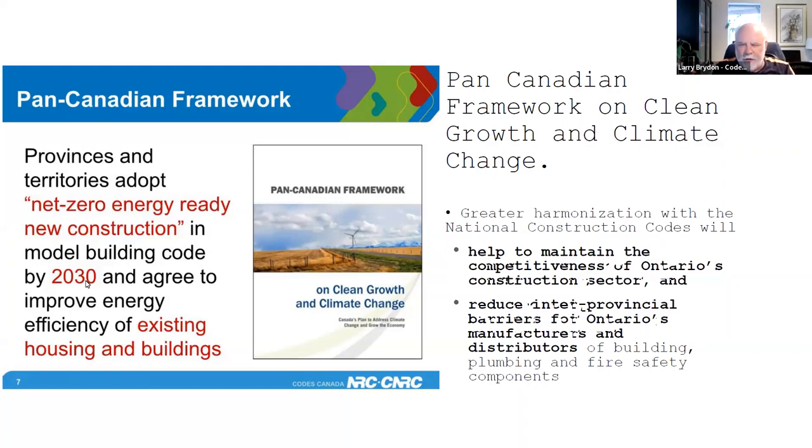So the provinces and the territories have all agreed to adopt a harmonized building code through the Pan-Canadian Framework on Clean Growth and Climate Change. So they've agreed to adopt net zero energy ready new construction by 2030 and to improve the energy efficiency of existing housing and buildings. So they propose to do this by adopting carbon reduction and increased energy efficiency requirements through the adoption of existing codes for new buildings and the introduction of retrofit codes for existing buildings.